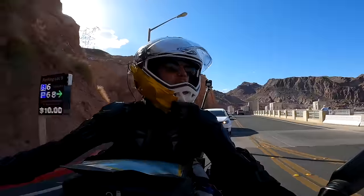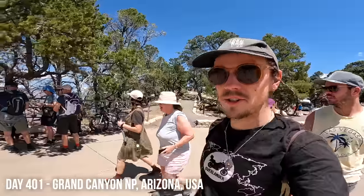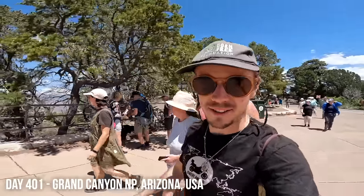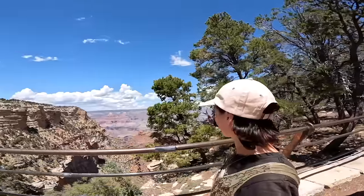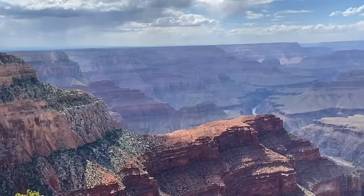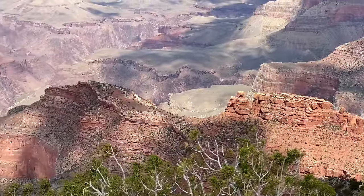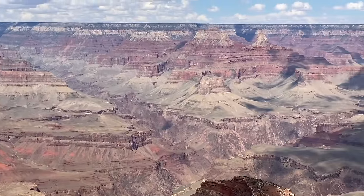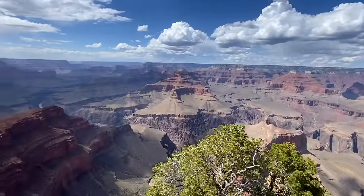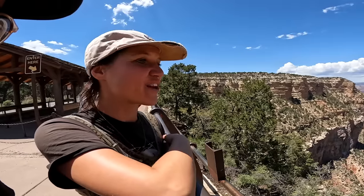So there we go. We just rode over the Hoover Dam. Ride over the Hoover Dam. Check! Awesome. We just got dropped off by the bus and we already got views of the canyon. Looks unreal actually. When you've seen one Grand Canyon, you've seen them all, haven't you?